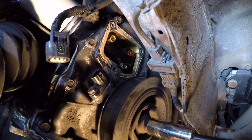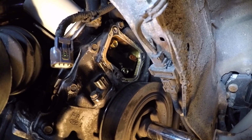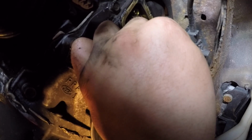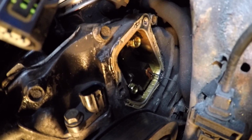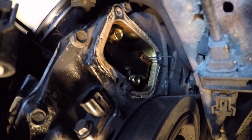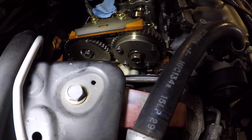It's hard to see, but you could see the orange piece moving, and right when it's on top, you should be able to stick this Allen key in there. Allen is officially in the tensioner there. Now we're going to turn it clockwise. Once we turn this clockwise, that's going to lock the old one back into place. Check the top of the cam's top dead center real quick, just to make sure.